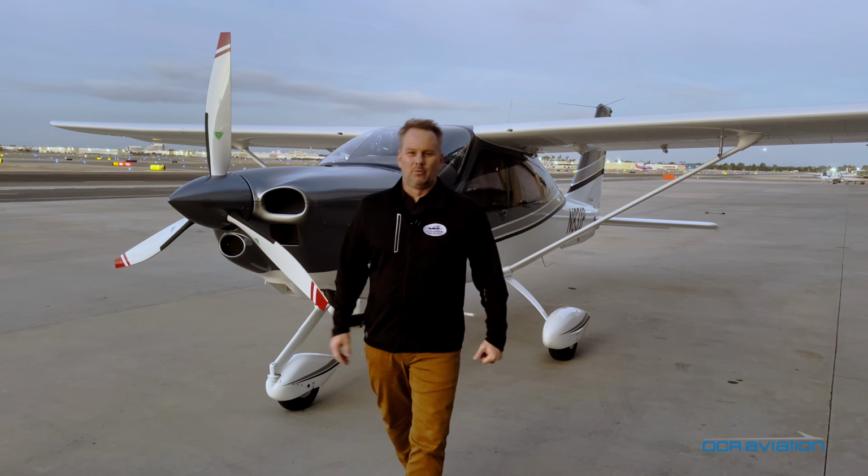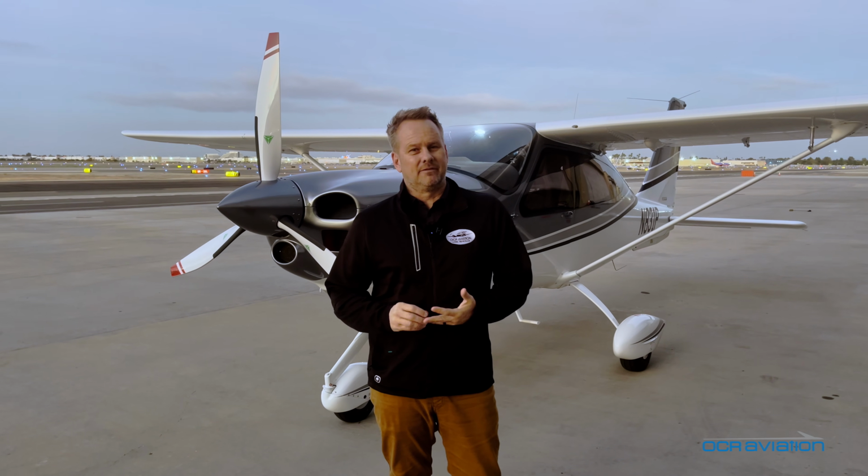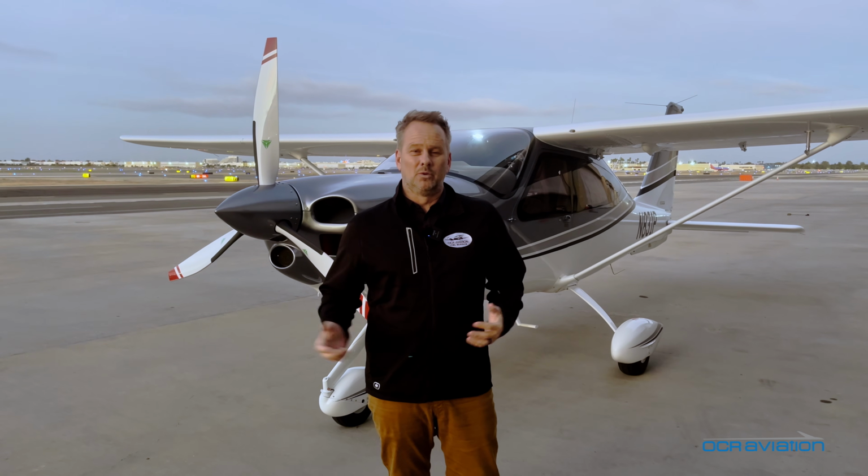Okay, back on the ground with the Tecnam P2010. I really like the airplane. I think it's going to be a competitor, as I said, for the Cessnas. It's got a lot of advantages, and these airplanes are in short supply too. It's hard to find a Skylane right now, and if you want a new one, it takes a long time to get one.